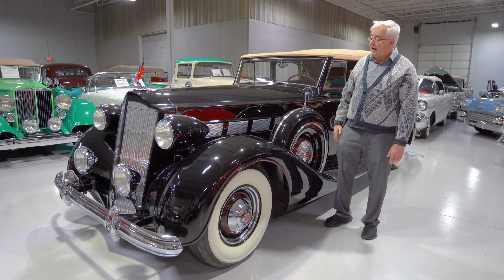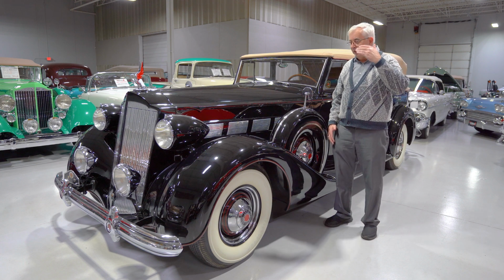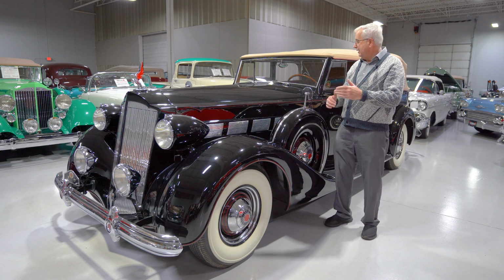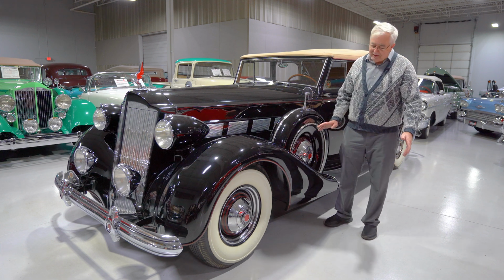'37 was also a change in styling. They gave the front radiator shell a little more of a rake, a little more laid back, with a nice long hood on this thing.